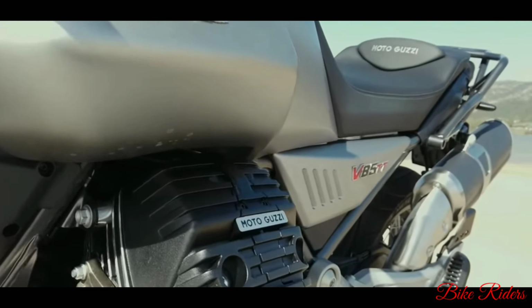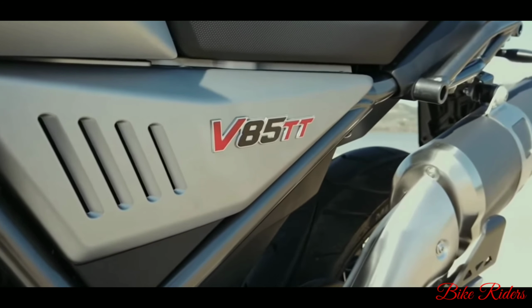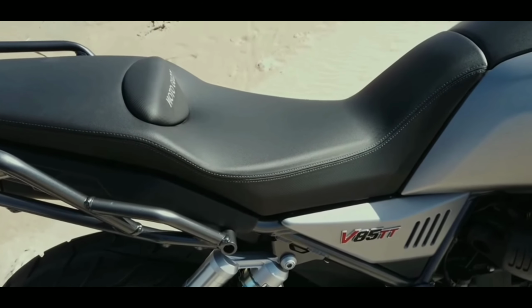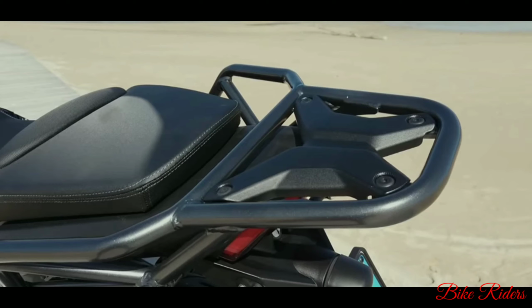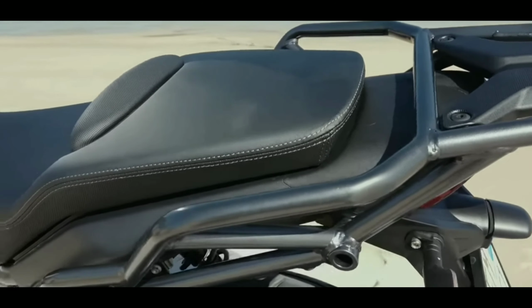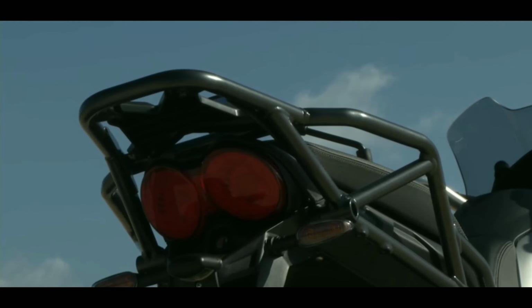Guys, you can see the beautiful Moto Guzzi logo on the fuel tank and V85 TT logos on the left side and the right side of the bike. Now the exhaust is on the left side, and usually we see the exhaust on the right side of bikes. In this bike we have the exhaust on the left side, and you can see the carrier of the bike.